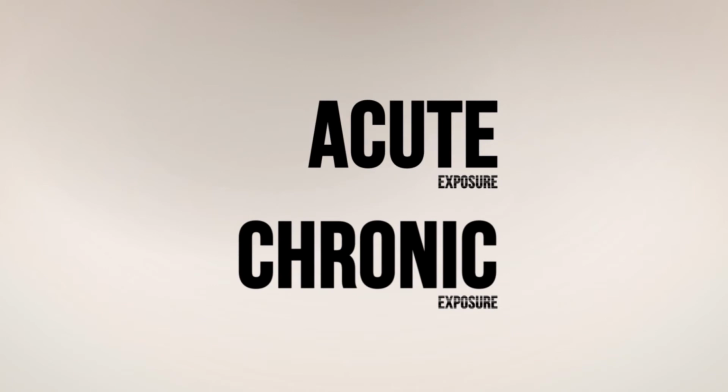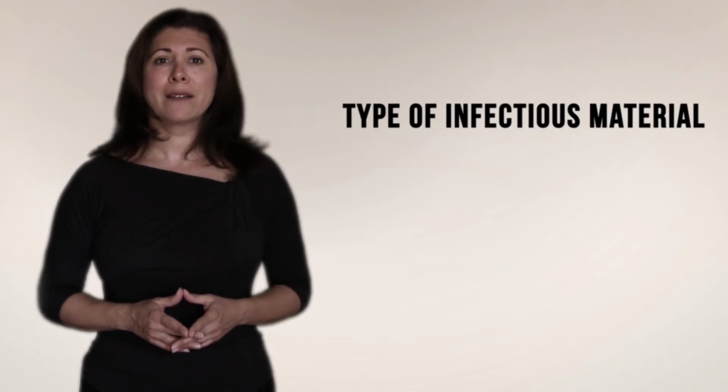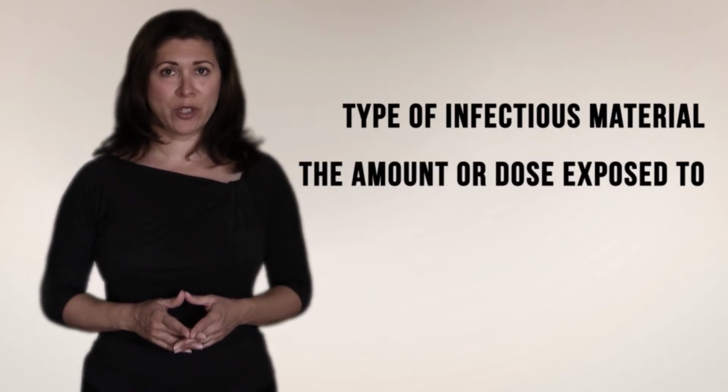Exposure is very important in the workplace as well as any environment. It is crucial to understand when and how exposure can be harmful. There are two kinds of exposure, acute and chronic. Acute exposure is when a brief or single contact with an infectious substance affects you in some way. These effects can be very different depending on the type of infectious material and the amount or dose to which you are exposed. Some acute effects are not reversible.